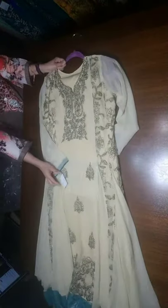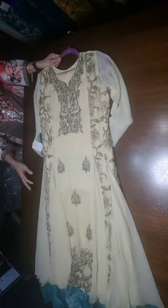This is a size medium 40, guys. Mustard color hai, guys. All three piece gowns hai, floor touch hai. All right, guys, beige color again. Beige color. All right, guys. Let's see the size. Medium 40, guys.